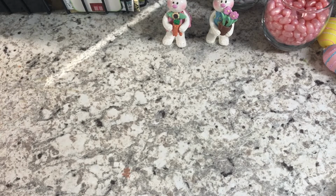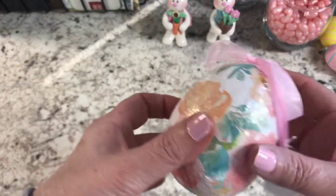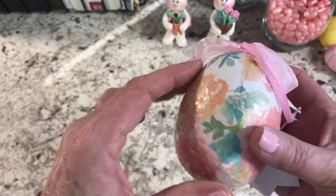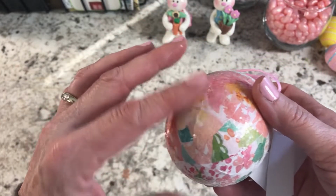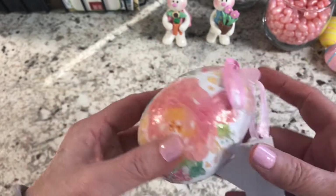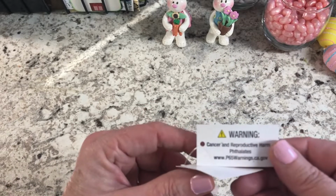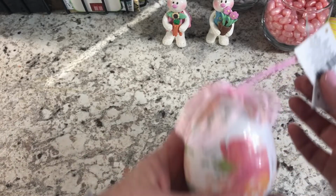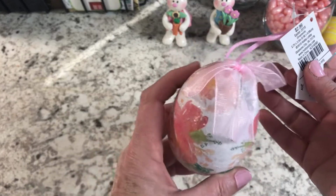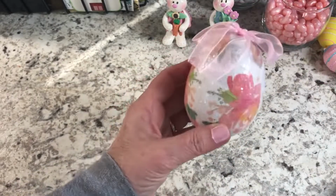These were adorable, and actually I picked them up, but I want to try to do this on my own. It's almost like a Mod Podge, where they took maybe some tissue paper or something. So these were $2.99, 40% off. Thought that was so cute, and I'm going to attempt that, and I'll let you know when I try to do that.